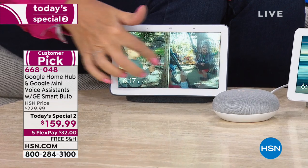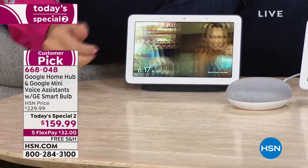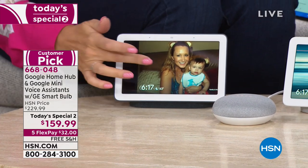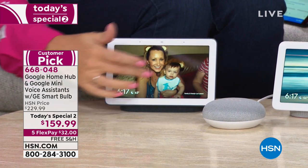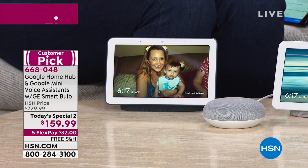In addition to that, you have this beautiful 7-inch picture frame screen, which you can keep as a picture frame and add any photos of your friends or family or whatever. It also is a way for you to access the controls of the hub too. We're giving you the little Mini, one of the little smart assistant speakers, and we're giving you the GE smart bulb, which syncs up with the Google Home Hub to turn on and off in any room of the house. Our Today's Special price is $159.